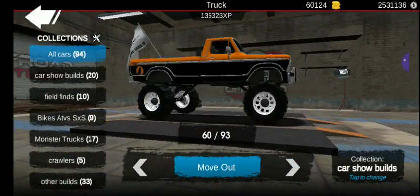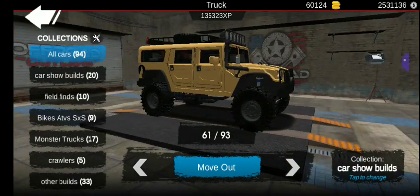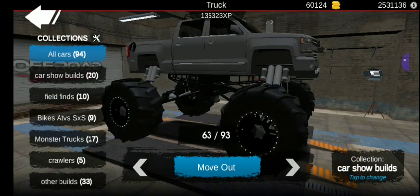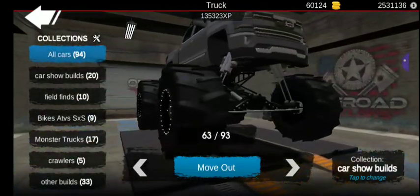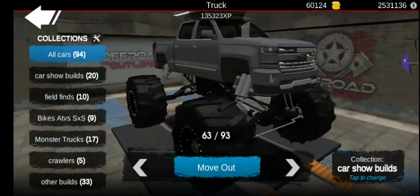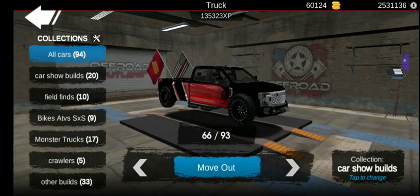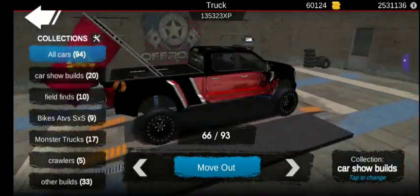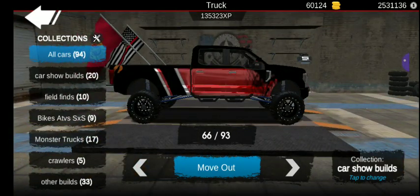Then we got another car show truck. Another car show truck. The reason I ain't saying these by name is because I don't know their name. This one is a Monster Max replica, which I give him A for effort, but yeah, he could have done better. Another car show truck, I think. Yep. Another car show truck. You also might be seeing the Wolf logo on every single one of them. That's because I went back and put them on all of them.